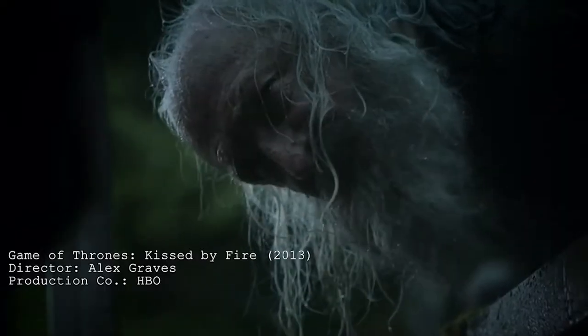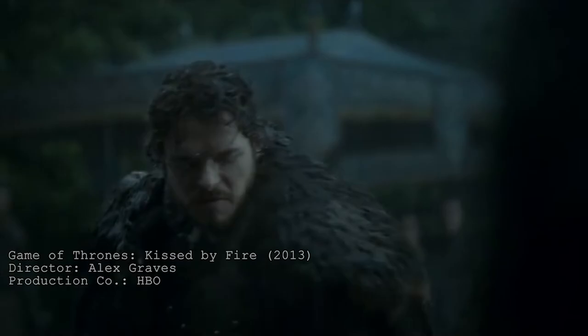Even though this is unpolished and obvious, we use this technique today. Just look at Game of Thrones. It just goes to show that some of the older techniques are still the best.